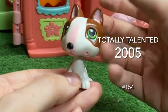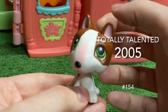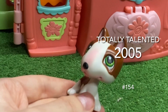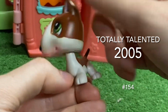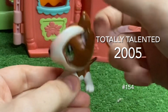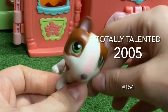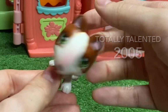So this next one is a Bull Terrier. By the way, I have no idea what makes a dog a terrier, because this looks nothing like the other one that was also a terrier. But anyway, this one has a really big snout, as you can see, and he's very bubbly, and he's also very shiny, which is kind of interesting. He's matte but he's shiny. It's kind of weird, I know. Anyway, that's what this one is.